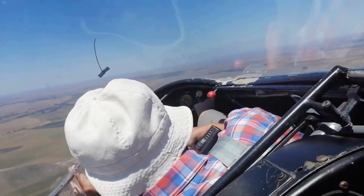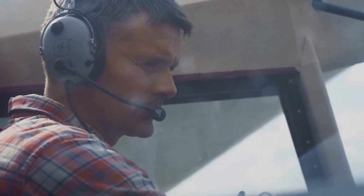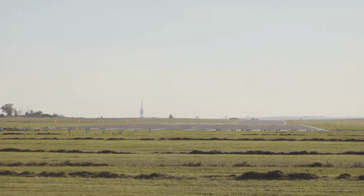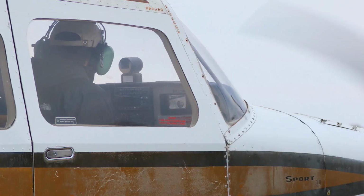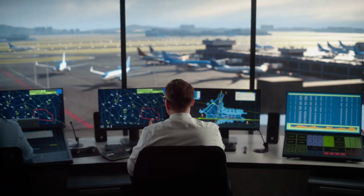However, this doesn't mean you can let your guard down. While there are no specific equipment or communication requirements, it's crucial to maintain situational awareness and see and be seen by other aircraft. This is especially important since there's no air traffic control to guide you. Remember, even though it's uncontrolled, safety should always be your top priority in Class G airspace.